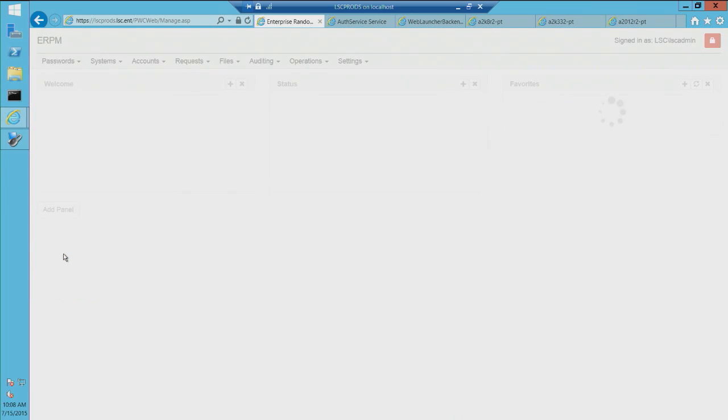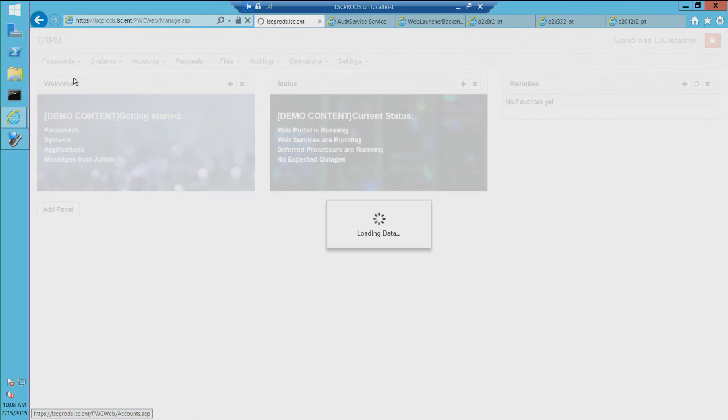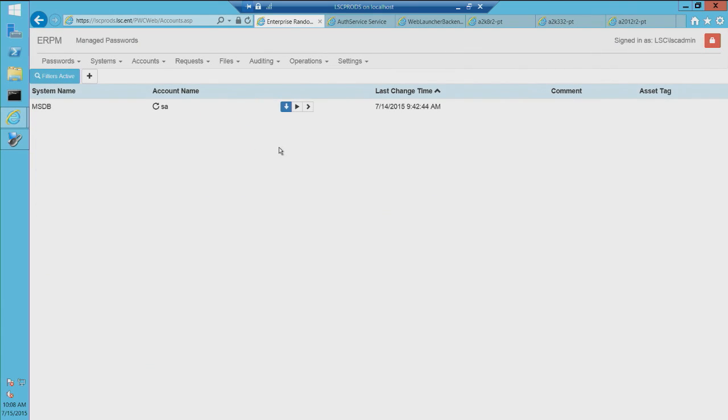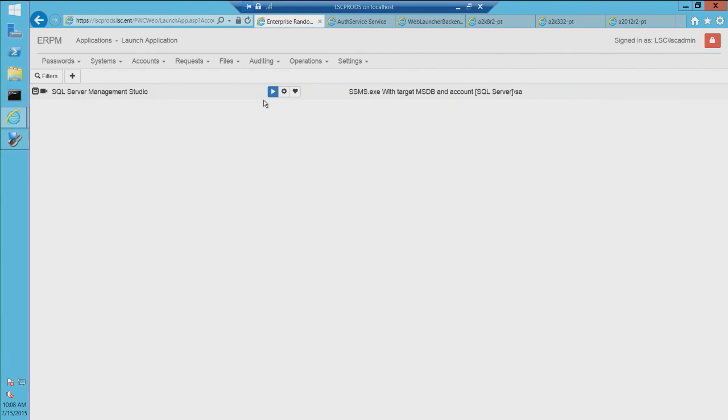Now the flip side is, let's say that we don't actually need a credential. Let's just say we need access to a privileged session. ERPM does provide this functionality as well, where I can define specific applications to launch, and there are no real limitations to what applications I could launch. In the SQL case, it's SQL Management Studio. In the Oracle case, it's probably Toad or something like that. In the Linux case, it's PuTTY, or Windows is RDP. Those are just a few examples, but literally hundreds of different options for what you might do.